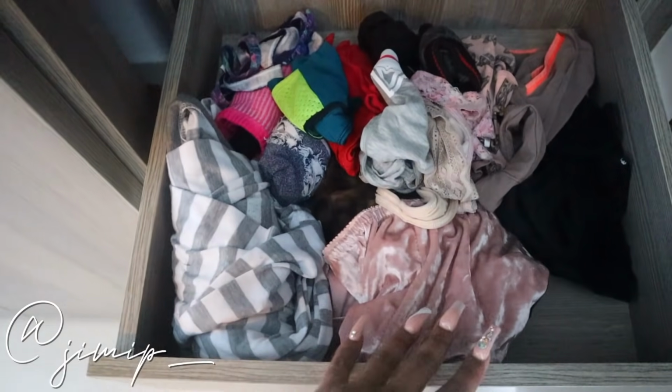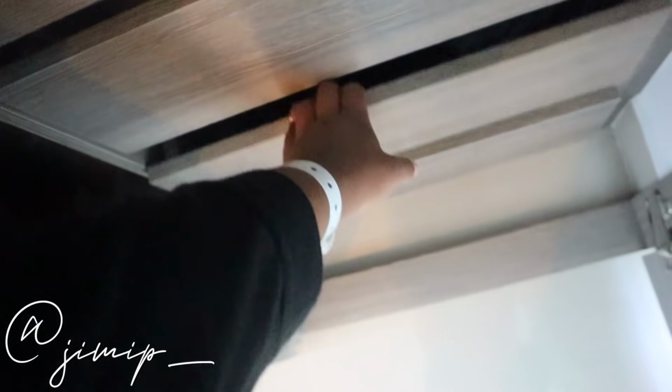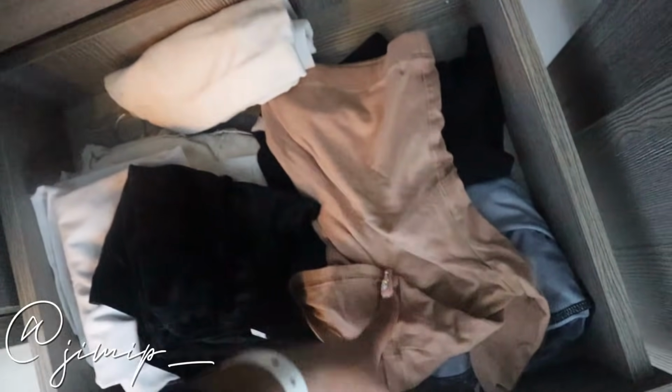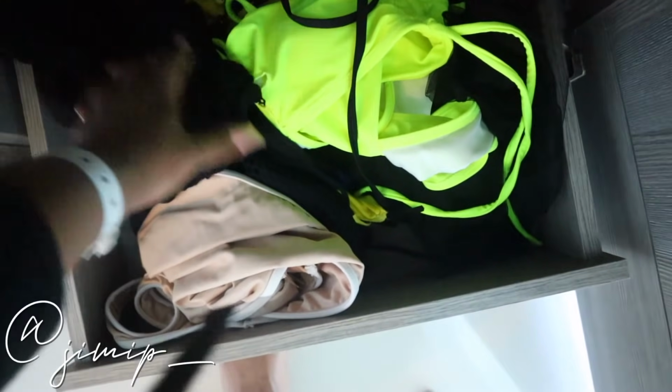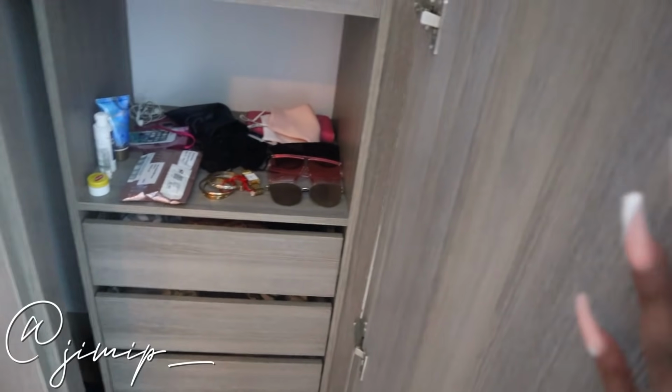there's underwear and pajamas. This second drawer is just like loose shirts or whatever. This third drawer is a bunch of shorts, pants, all of that good stuff. Like if we was going hiking or whatever, I don't know, girl, but some little shorts and stuff. And then this bottom drawer is my bathing suits and cover-ups and everything like that. So yeah, then we come this way.